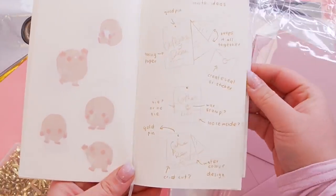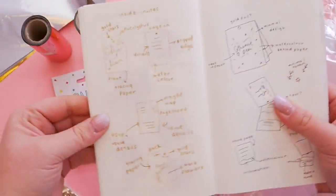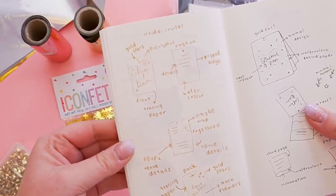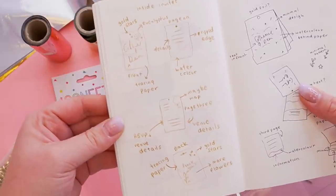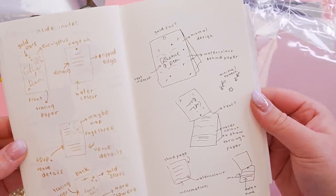But yeah, I had the idea of it fanning out. And then I also had the idea of having a belly band. I've seen a lot of these over on Pinterest. And I just had an experiment and play around with sketches and stuff. And ultimately I came up with the three-layer fan idea, which I thought would work the best, to be honest.